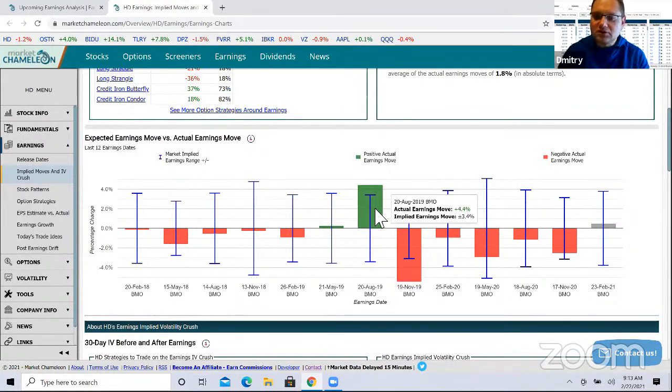When we see a green bar like this, that's when the stock made a move to the upside. So on August 20th, 2019, before the market opens, Home Depot reports earnings. That day, stock was up 4.4%. Straddle was implying a move of 3.4%. So we'd see that on that day, that move exceeded the implied move as well.